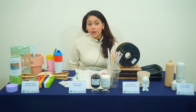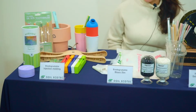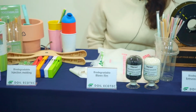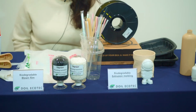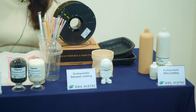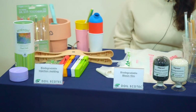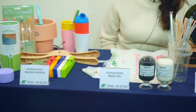DOIL ECOTEC partners on R&D products and projects through industry and academia research agreements with organizations such as SKC and other Korean-based institutions, including Atomic Energy Research Institute, Research Institute of Chemical Technology, Institute of Construction and Living Environment, Inha University, and Incheon University. As plastic waste and microplastics become an issue on our planet, DOIL ECOTEC assessed the business feasibility of biodegradable plastic compounds and began R&D.